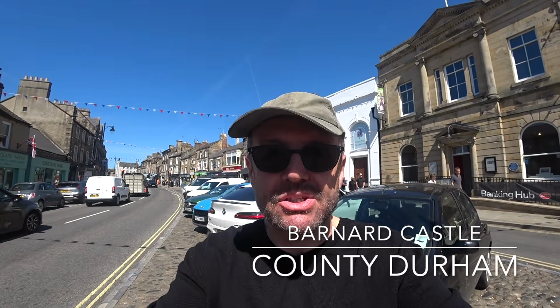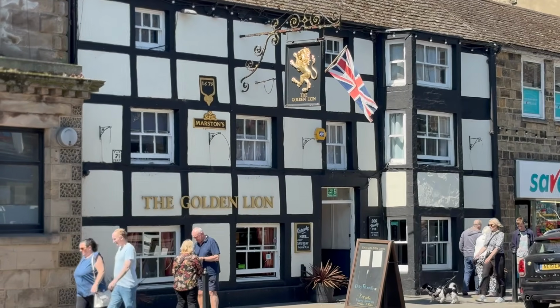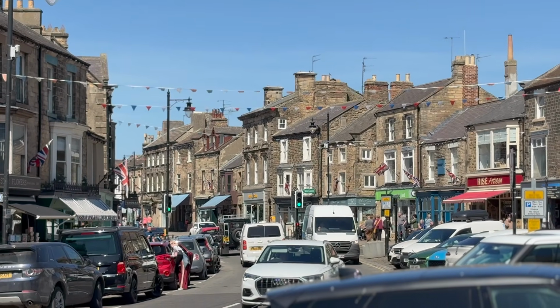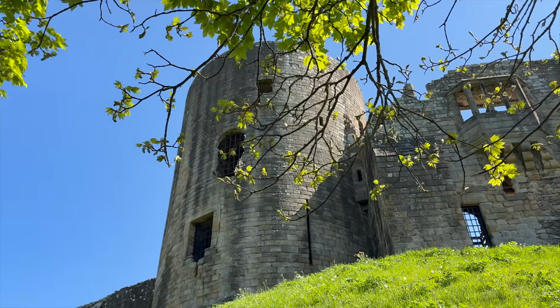Hello everybody, I'm Jason Smart and today I'm in the historic market town of Barnard Castle, County Durham. The town's actually got a castle built by the powerful Barnard and later owned by none other than Richard III, the king with the Shakespearean play named after him.